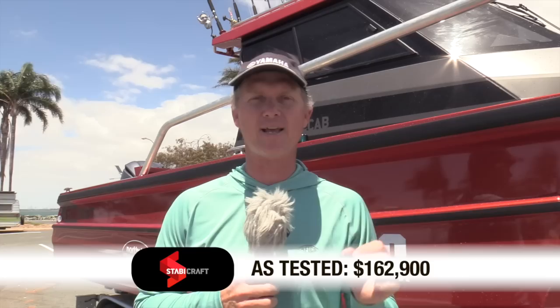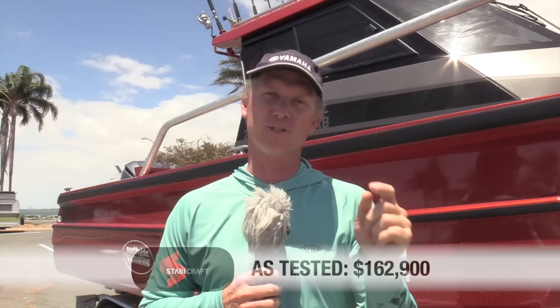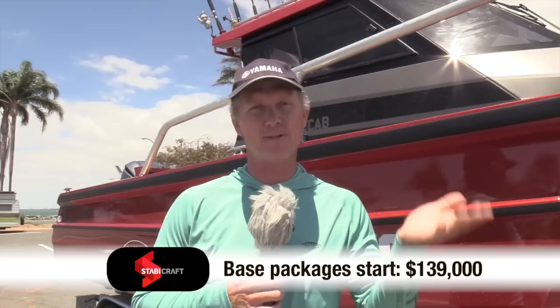I think that as tested, this boat comes in at around $162,900 with the nice digital Yamaha gauges, the big Simrad, and all of those options that the guys at Northside Marine are going to love when they're out on the water. But if you want to get a base package and build it up your own way, packages start from $139,000.